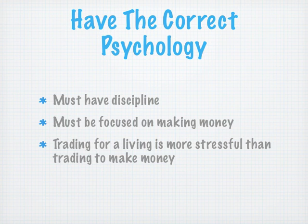So I suggest for most people who want to be a pro trader, keep your full-time job for now, or if you're more confident, take a part-time job that pays you enough to pay for your ordinary living expenses, and that way you don't have to trade for your mortgage. You can trade to build your equity and your wealth.